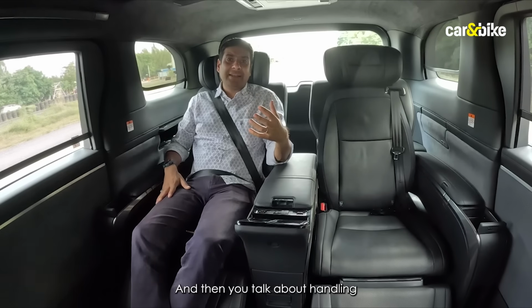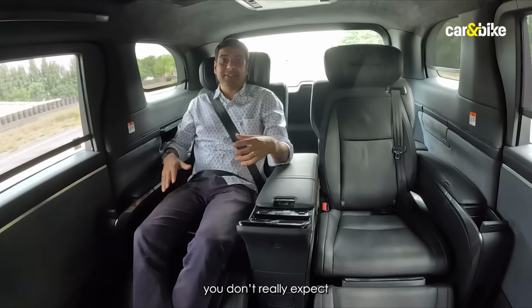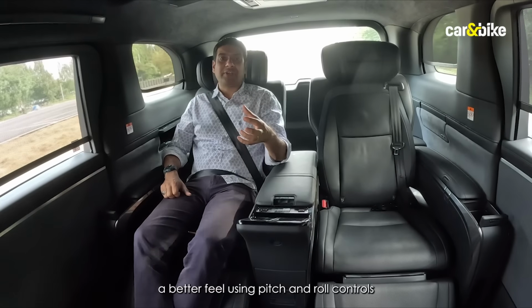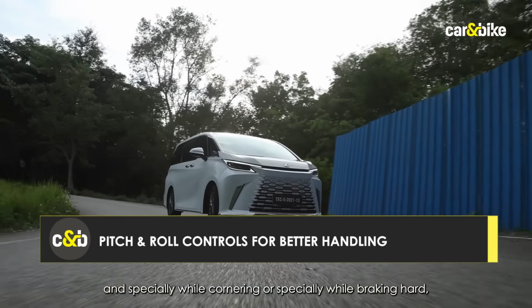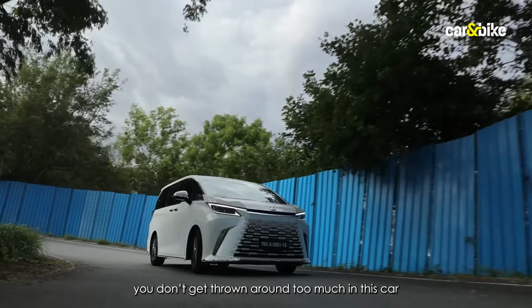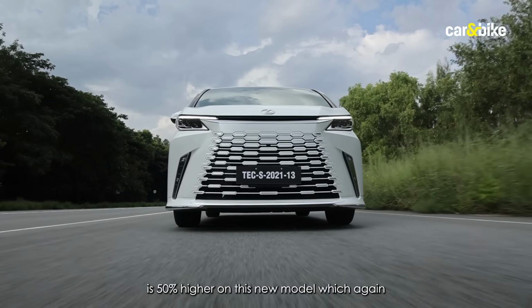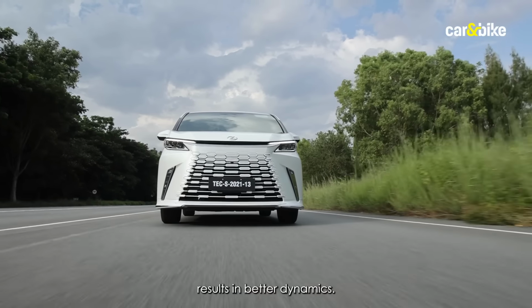And then you talk about handling, and especially because this is an MPV, you don't really expect great dynamics from MPVs, but here Lexus has tried to give you a better feel using pitch and roll controls where the braking system comes into play. And especially while cornering or while braking hard, you don't get thrown around too much in this car, which again adds to the feel of this vehicle. Lexus also claims that torsional rigidity is 50% higher on this new model, which again results in better dynamics.